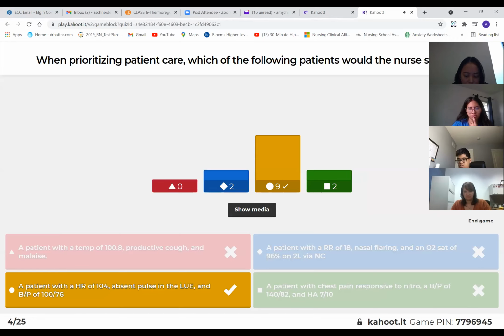All right, good job. Chest pain that's responsive to nitro. Blood pressure looks good on nitro. Headache is a symptom of being on nitro. Respiratory rate of 18, nasal flaring, 96% looks good. Temperature, malaise. If you had to organize these, we'd say absent pulse, that's circulation. That's a time critical emergency. Then I would go with probably the chest pain. Then I would go with the respirations, and then I would go to our flu-ish patient.